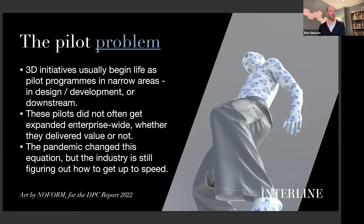It doesn't matter whether those isolated pilots delivered value, whether they met their objectives, or whether they didn't. And when they didn't, sometimes it's a complex mix of technology and culture. There's a lot of reasons that 3D implementations can stall, but at a whole industry level, that's the transitional period that the industry is in.